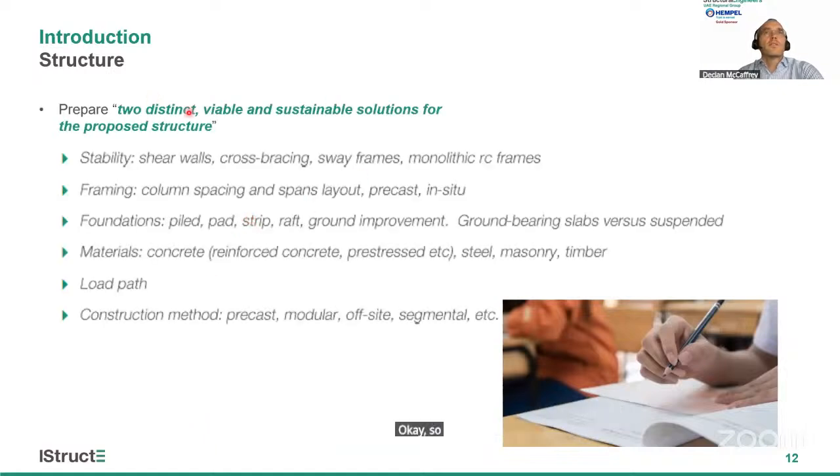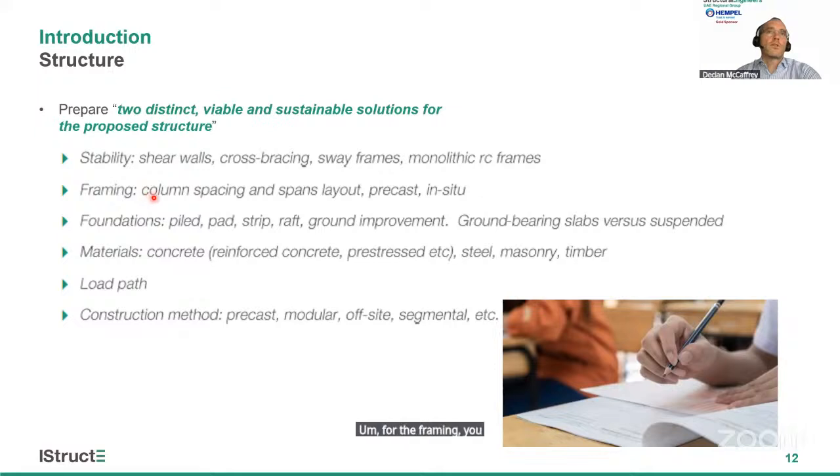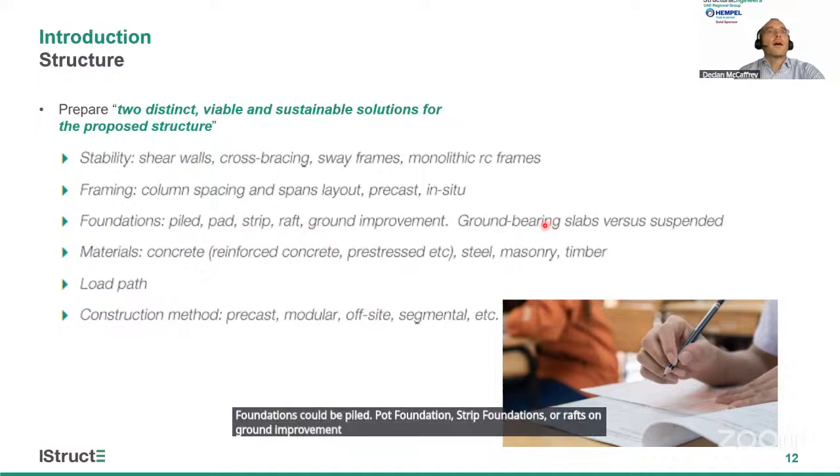Okay, so two distinct and viable solutions. Basically, in terms of stability, you've got shear walls, you could have cross bracing, sway frames. For the framing, you should alter the column spacing and the layouts. One scheme could be precast, in situ concrete, another could be steelwork. Foundations could be piled, pad foundations, strip foundations, or rafts on ground improvement. Just make sure that both schemes are different.